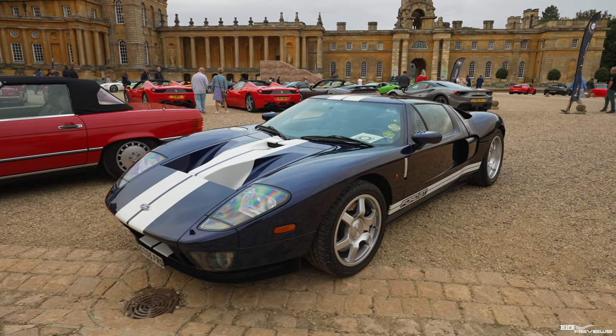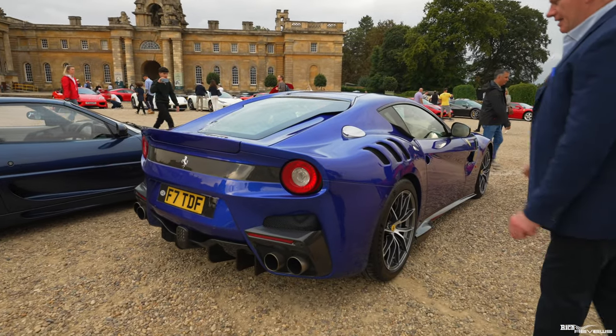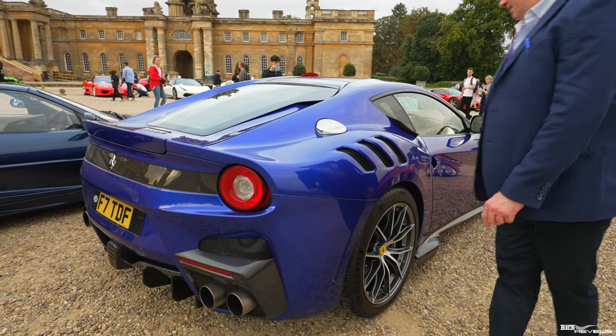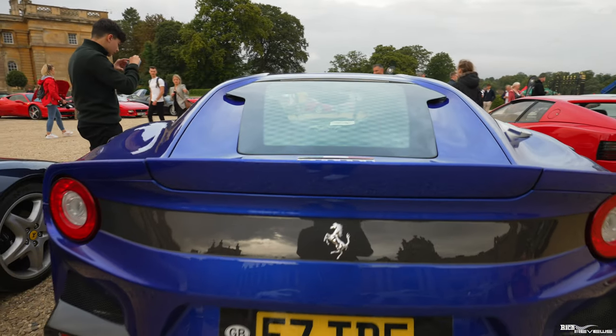Cool, love these earlier Ford GTs. We can see here we've got an F12 TDF. This is in Electrico Blue. Stunning color scheme.